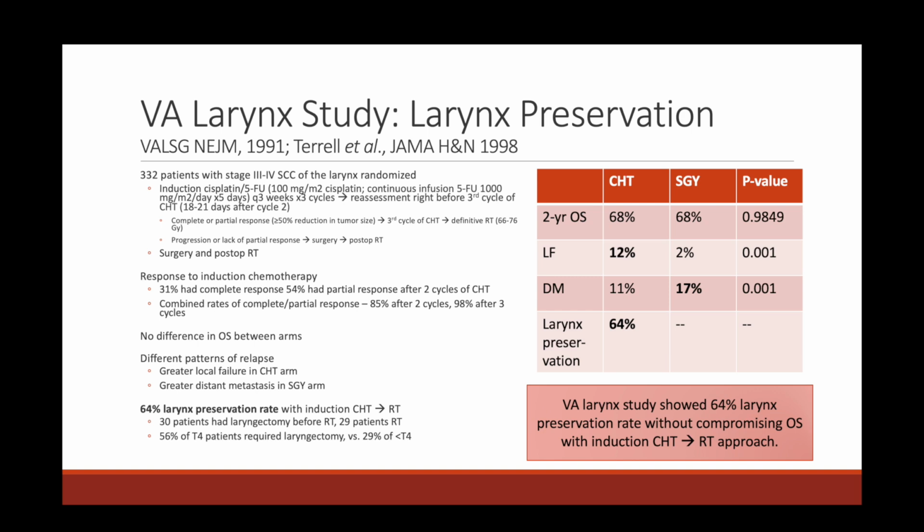When they looked at the T stage, they found that 56% of patients that had T4 disease required laryngectomy versus only 29% of patients that had less than T4 disease. So that makes sense too, right? If the tumor itself is more locally advanced, and if it's T4 starting to invade into things outside of the larynx, then these patients are probably going to not respond as well to the induction chemo.